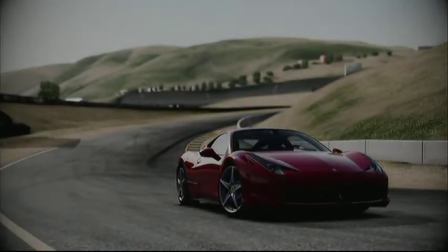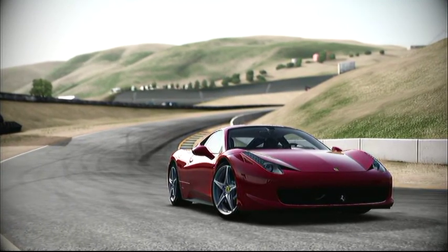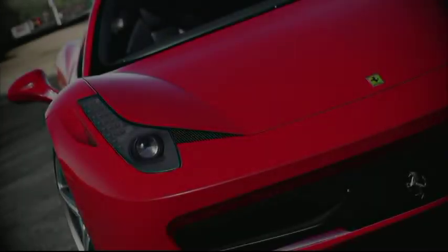So I say big A+ for this car. I'm going to give it a 9.5 on the old 10 scale. Go out, get this car, race it, and have a great time.